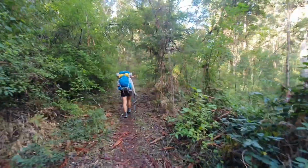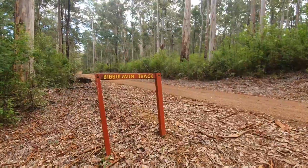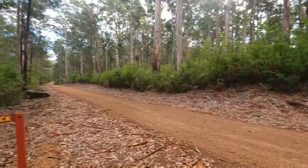Trees on the river. Now, so far this side has not been rail trails. Be prepared. Crossing the road.